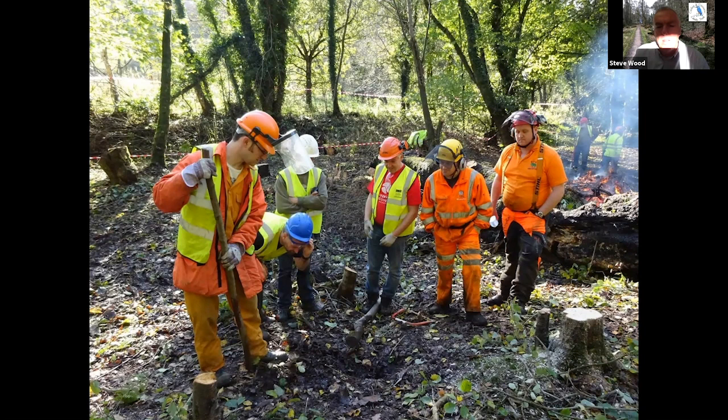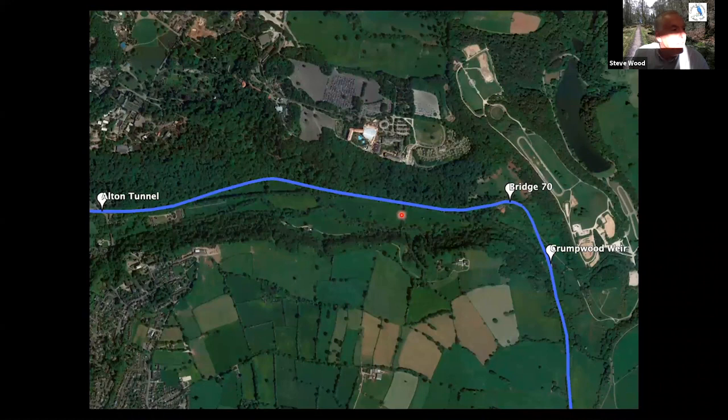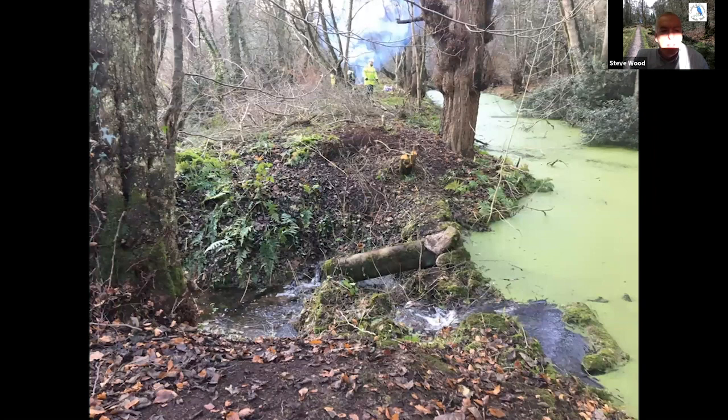As we cleared through this section, we worked in from the two ends near to the railway. So we cleared along there, and then we started working in this direction from here, and in this direction from here, because there was no way to get up into this middle section. And in the middle section, of course, we discovered our big challenge. We discovered that a section of the towpath had been completely washed away at some point.